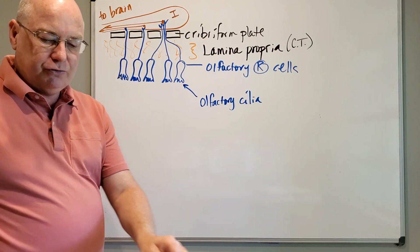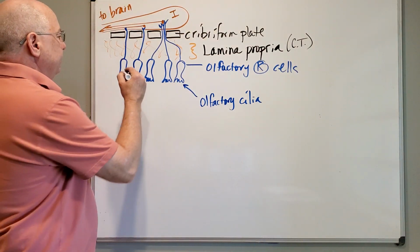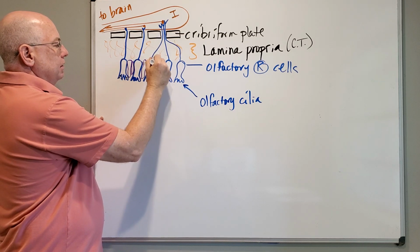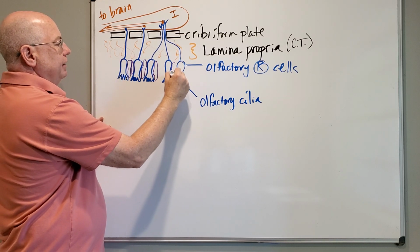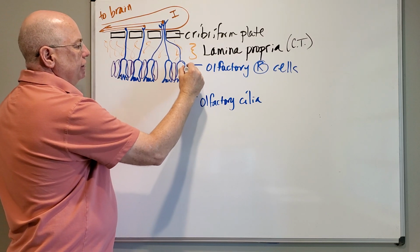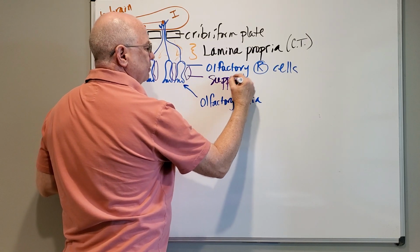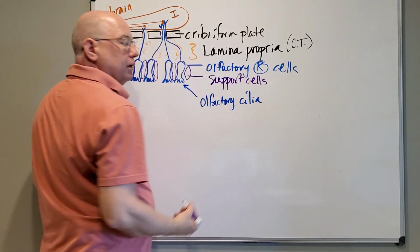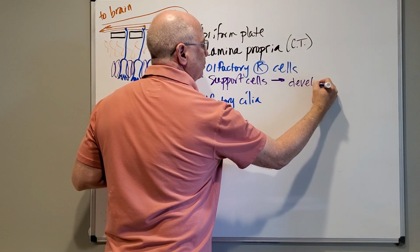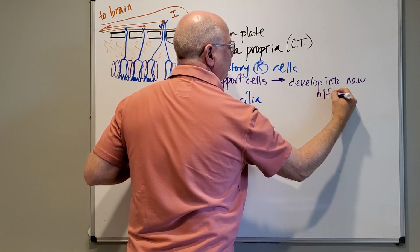Now, mixed in with those olfactory receptor cells, if we look under a microscope, we'll see these other cells embedded in here that look like columnar cells. I'm going to leave a gap in here for a reason, but a lot of these cells that look like little columnar cells in here are going to be called support cells. Now, eventually the support cells are going to develop into new olfactory receptors.